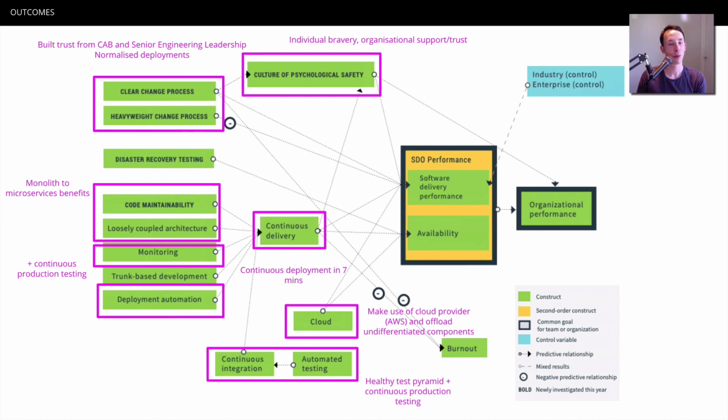The cloud-based microservices architecture gave us better properties in terms of code maintainability and a loosely coupled architecture. The pipeline was a true continuous deployment pipeline, addressing CI, deployment automation, and those continuous delivery constructs. Our test approach was fully automated and extremely fast, and that addressed our continuous monitoring in production, as well as our automated pre-release quality gates.